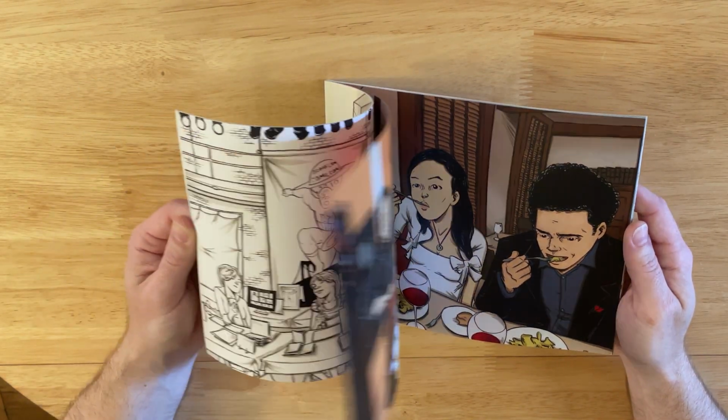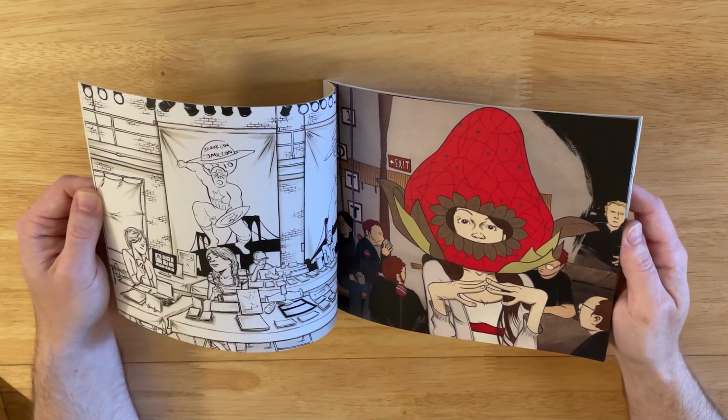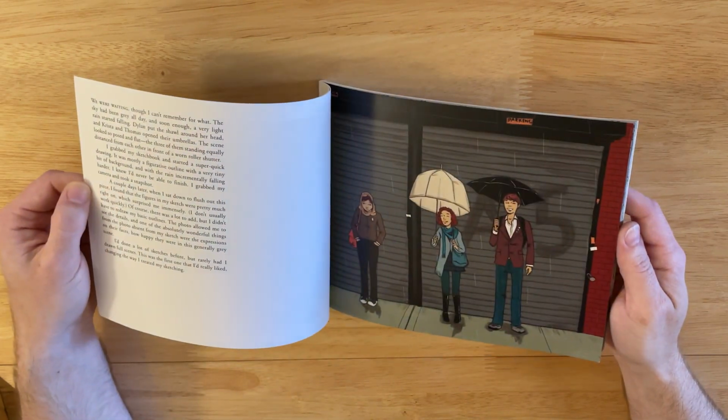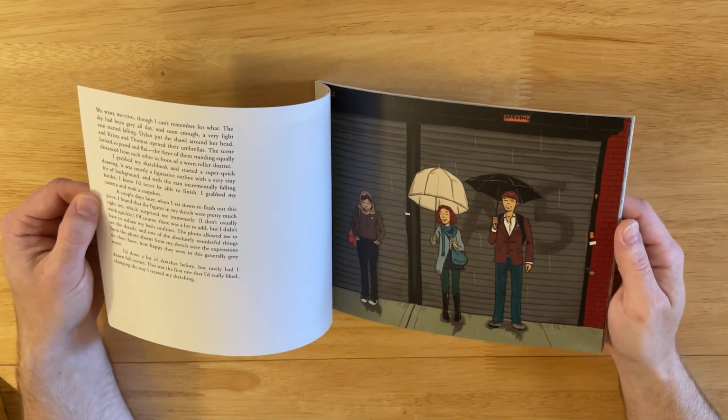Eating and cooking, wearing a strawberry on their head. Really great scenes and slice of life vignettes.